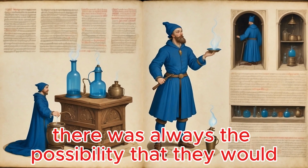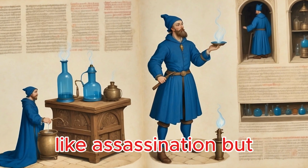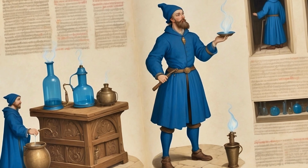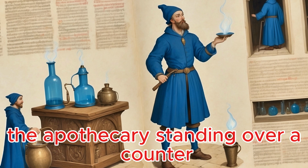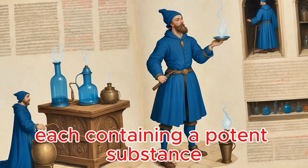Others were used in very specific medical treatments. And yes, there was always the possibility that they would be used for darker purposes like assassination, but the apothecary's relationship with poisons was complex, and not all of them were harmful. Some, when properly prepared, were considered effective remedies. Imagine, if you will, the apothecary standing over a counter lined with small glass bottles, each containing a potent substance.